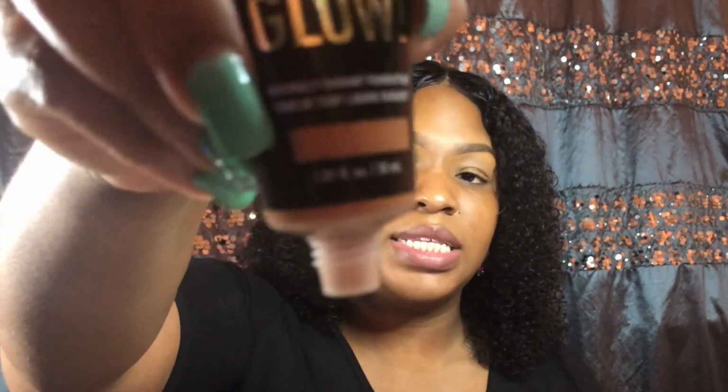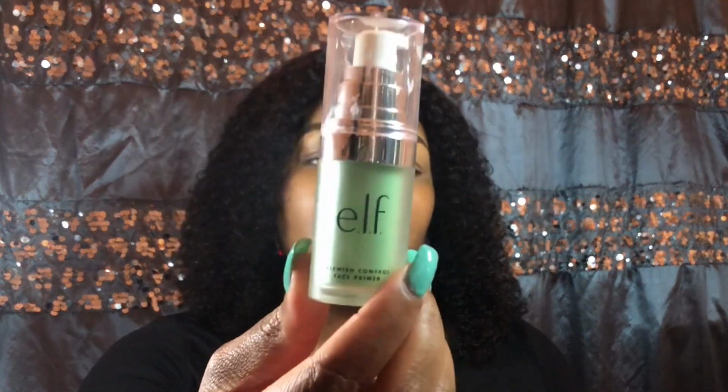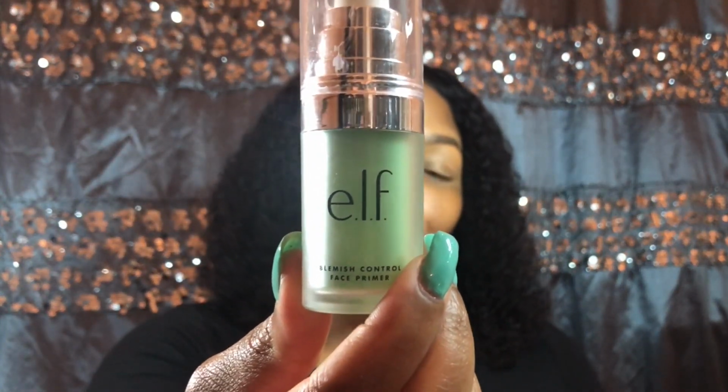Okay, and so you guys can kind of see the shade there. Just by looking at it, I think it might be a little bit too light for me. We're gonna see right now. I'm gonna go ahead and prime my face with my e.l.f. Blemish Control Primer. This is my go-to. I love this primer. I've never had any issues with it. I use this, and I also use my Fenty Beauty primer as well.